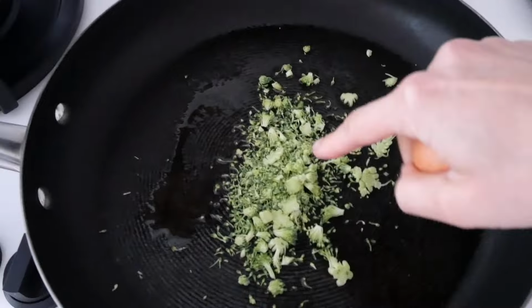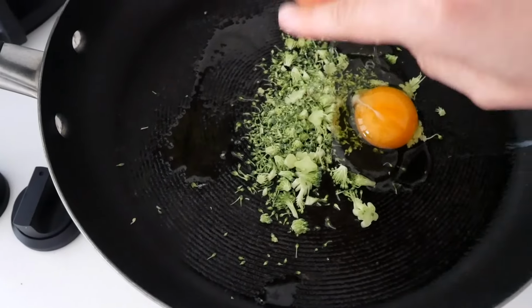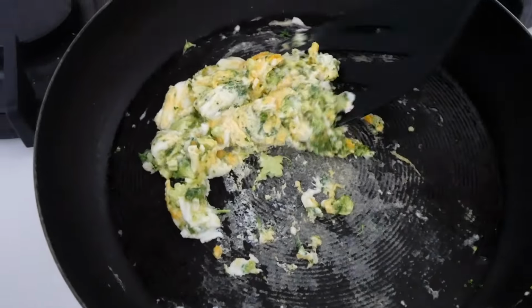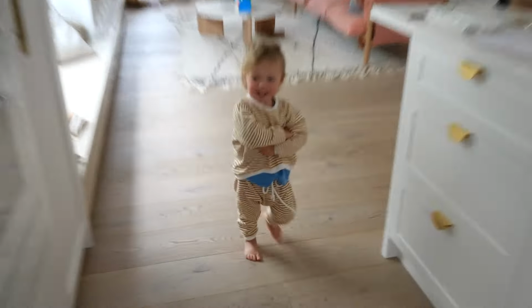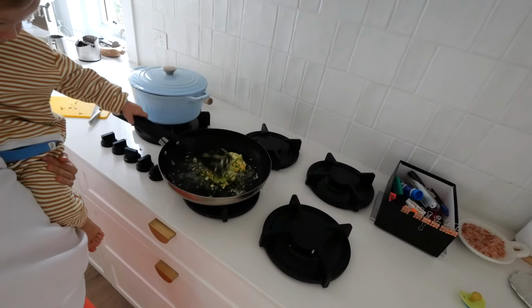This with one hand. I've got some cut up broccoli. I just put veggies into every meal, including his morning eggs. Oh, look at that. Oh no, oh no. I've also put some parsley in there as well. You're very happy today. He's so happy, isn't he? Yeah, do you want to come and have a look at your eggs? Do you want to have a look? Good work.